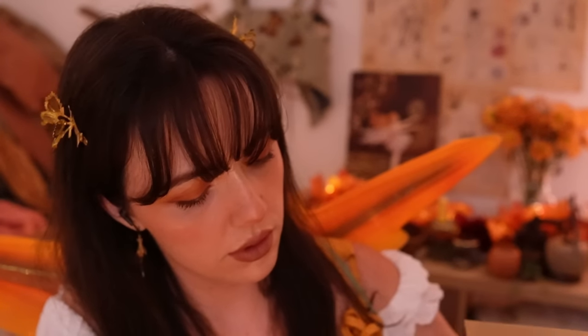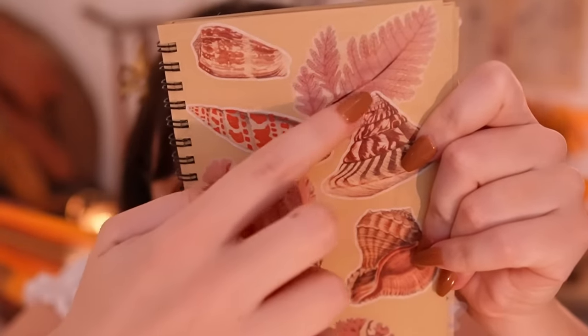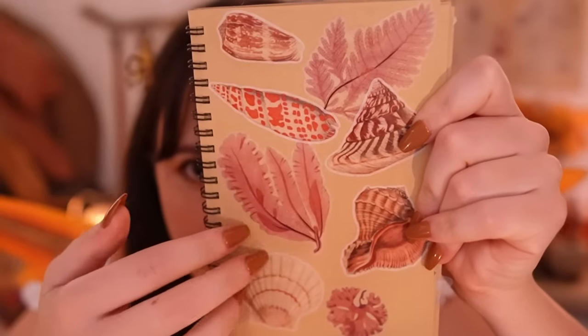Next up, we have our pink marine theme. This is quite a favorite. This one even got Rosetta's eye, but she is a flower fairy. She doesn't stray too far from the petals. We have pink seashells and coral, pink ocean ferns, absolutely gorgeous, lots of pinks.